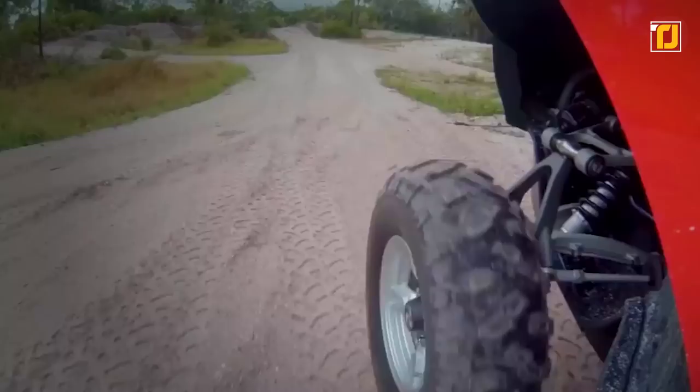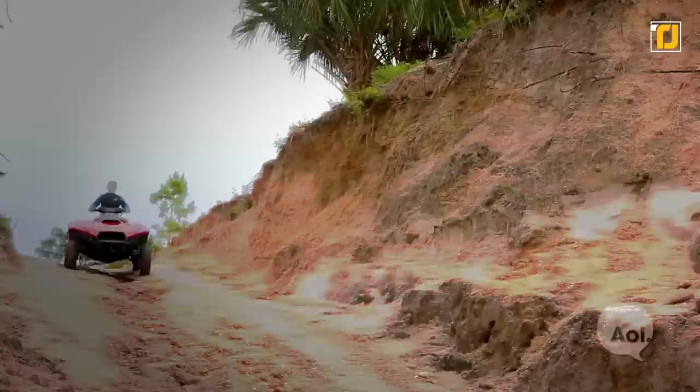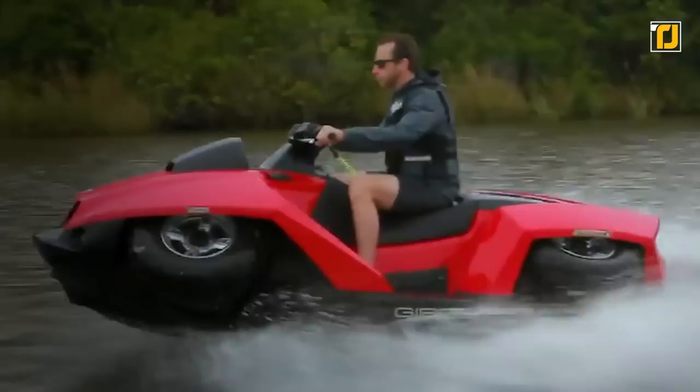Number 4. Go from land to sea with the Quad Ski. If you're looking for a bike that can turn into a boat, check out the Gibbs Quad Ski. This vehicle mashes together two of the hottest vehicles in existence, the quad bike and the jet ski. Together, they form a hybrid machine that's the best of both worlds. The Quad Ski offers drivers the complete package, with a 15-gallon fuel tank and speeds of up to 45 miles per hour on both land and sea.